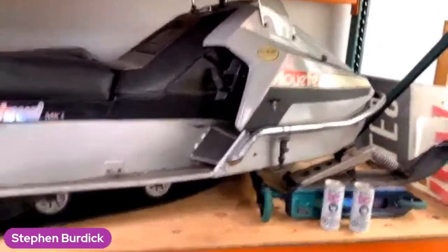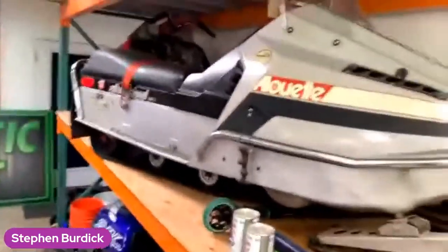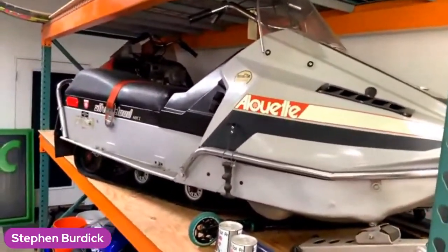Yeah. So this is an Alouette Silver Cloud, and it was Alouette's version of a rotary sled. So it's got the 295 rotary in it. Yeah. Very cool.